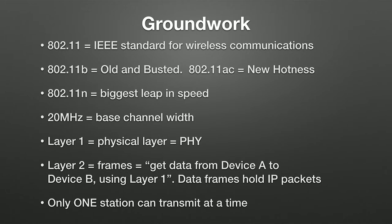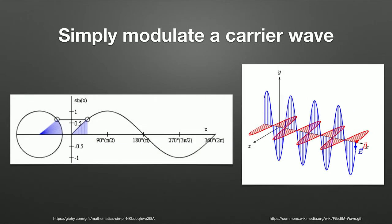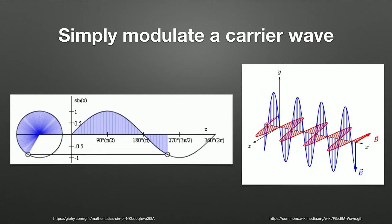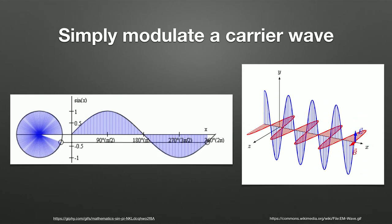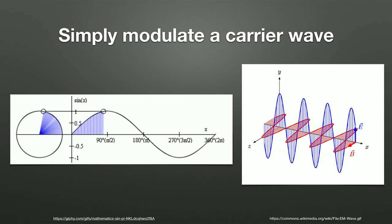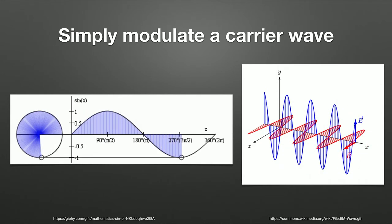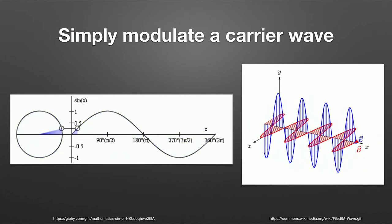So we're going to start at the very lowest levels. With nothing plugged in, how exactly do we use things that we can't see and we can't touch to reliably move data? Well, at the lowest possible level, it comes down to modulating a carrier wave. So what do we mean? All right, let's tackle the noun in this sentence first. What's a carrier wave? A carrier wave is a pure, unmodified electromagnetic wave.